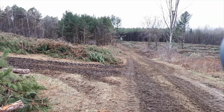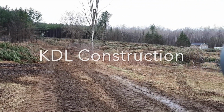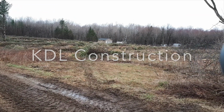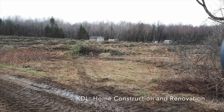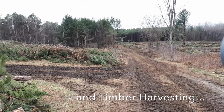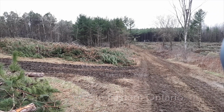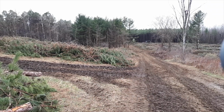He has a company. The name is KDL Construction, and one of the units that he has under his company is a land clearing forestry equipment unit. And he has several employees and some really fascinating equipment, one of which you can see operating very much off in the distance there as he's moving towards the line of trees. And that's what I'm here to have a look at today.